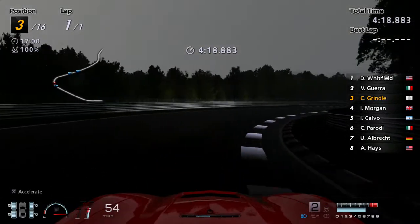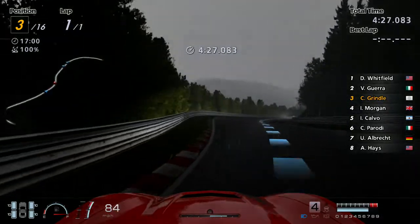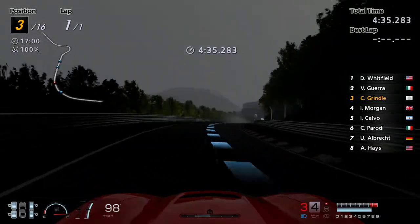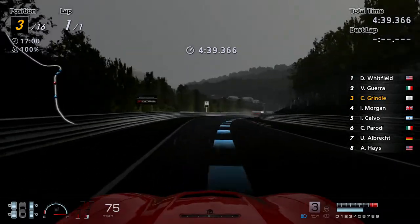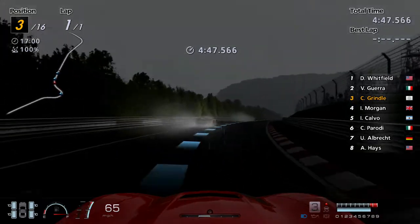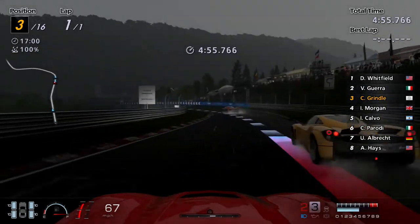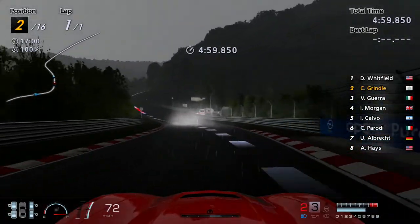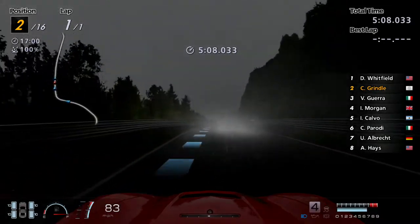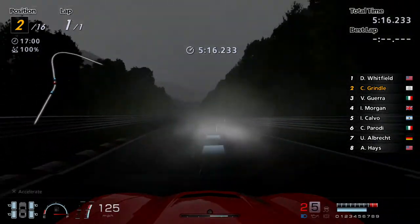Right, come on, come on. Holy shit. This car has way too much horsepower. I think I should have brought it down a little bit. Crap, look at that. Come on, catch up with the Huayras. We've got one of the Huayras. We've just got one more left.